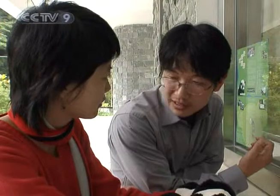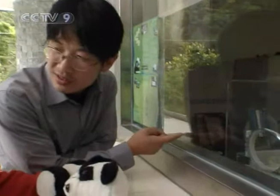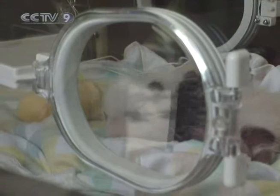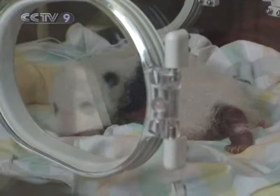Okay, so it was twins? Yeah, it was twins. So she can't take care of both of them at the same time? Right. I see. So, does Panda often give birth to twins? It's about 50%. 50%? Yeah. Wow, that's a lot. Yeah. Okay. Wow, he's so lovely.